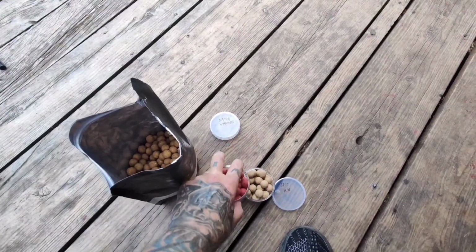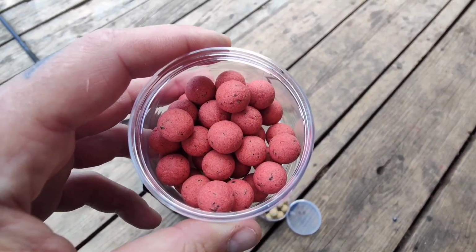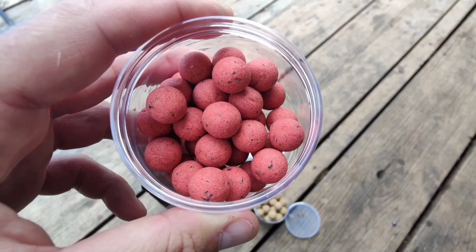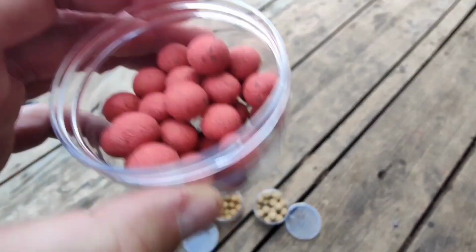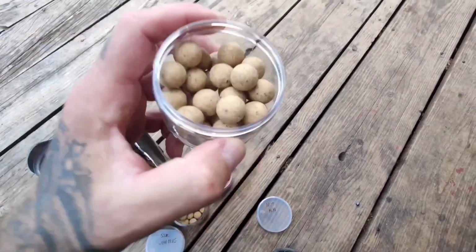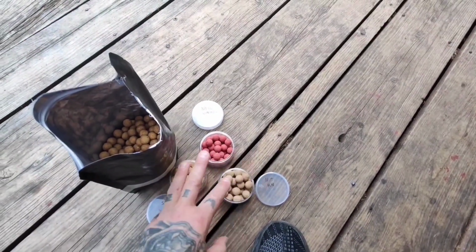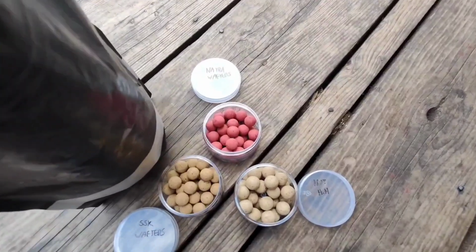And then I got, I believe, the first bait he brought out, which is the Natra Fish. As you can see, this has got a reddy pinkish tinge to it, and this smells absolutely divine. And these ones here, these are wafters. I forgot to mention the nut mix ones actually. They're hard hookers, but regardless of whether you've got hard hookers, wafters, match the hatch pop-ups, these will be the colours you can get them in.